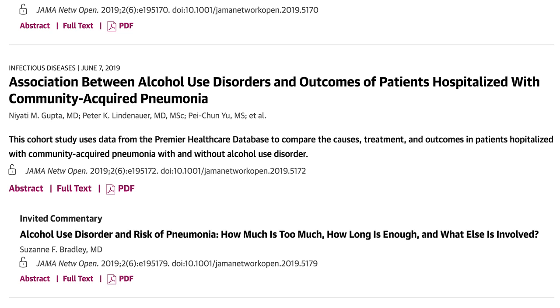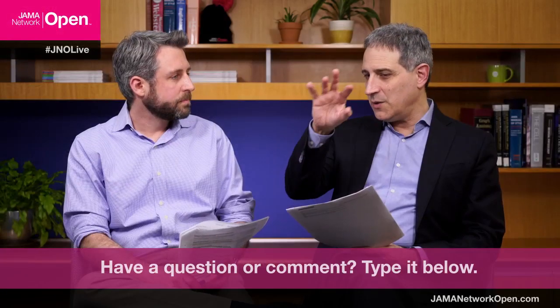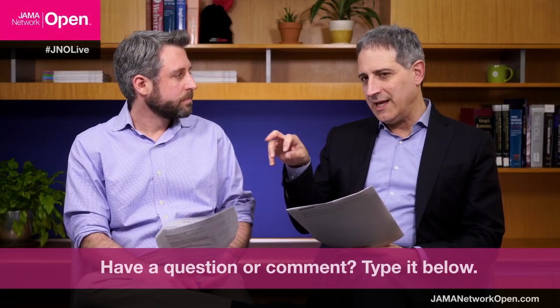Before this paper, I would have said the common types of pneumonia, H flu, strep pneumonia, and whatever the third one is, if you remember, would be most common, but aspiration is higher in people with alcohol use disorder. And what this tells us is that it's still those common types, but aspiration pneumonia, at least in this sample, isn't more common. Yeah, no, it's about the same.